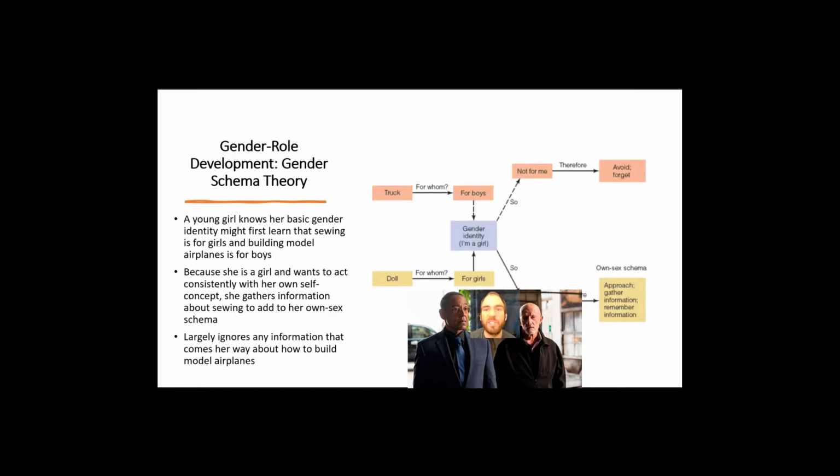So the chart is useful here as a little flow chart, continuing on with this schema theory. A young girl knows her basic gender identity, and might first learn that sewing is for girls and building planes is for boys. Because she's a girl, she wants to act consistently with her own gender, and largely ignores any information that comes her way about how to build model airplanes. So it's a self-selection process by which children who adopt these gender theories live their life, and that affects long-term outcomes, obviously.